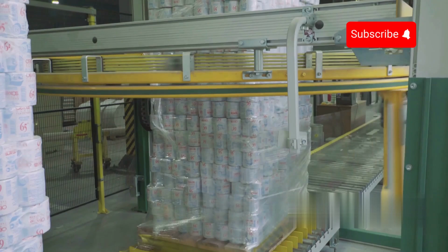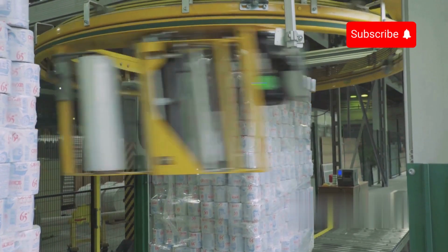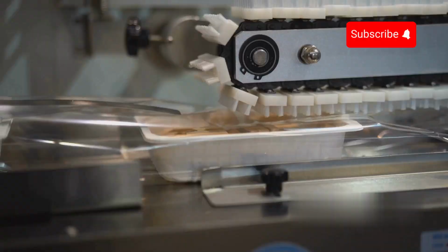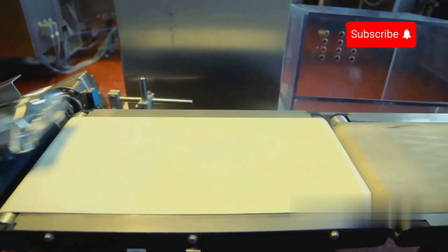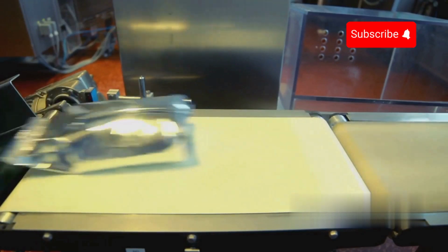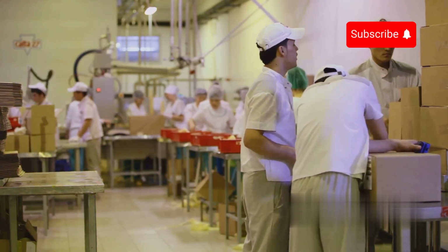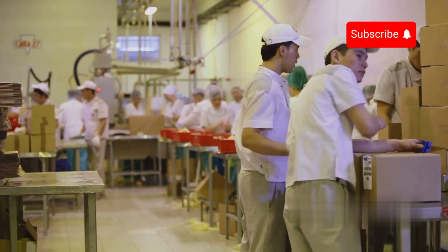Once the cigarettes pass quality control, they are arranged into small groups and wrapped in foil to preserve freshness and aroma. The foil-wrapped cigarettes are then packaged into branded packs, which are further enclosed in protective film to prevent moisture loss. The finished packs are packed into cartons, which are then ready for transportation to retailers worldwide.